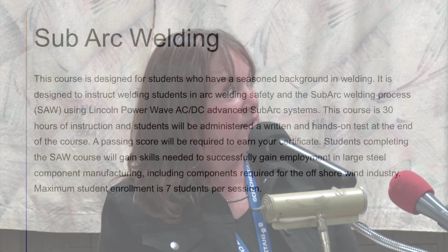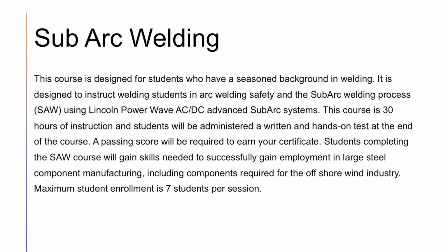You could change the slide. This gives a little info about SubArc welding. As Harleen said, it's not underwater welding. It's just a different type of welding system that's used on the monopiles. So in your Welding 1 course, you will get a little bit of a taste of the SubArc course.